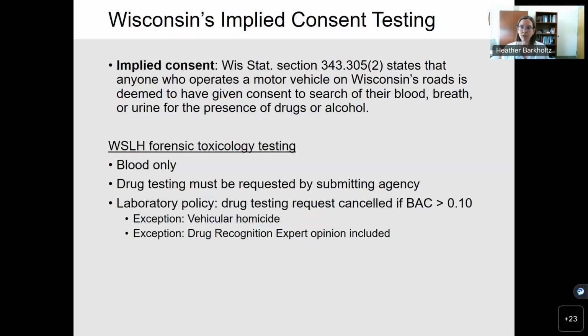For our impaired drivers, we do only blood analysis. We don't consider urine or other oral fluids for the generation of evidence for use in testimony or trials. Drug testing must be requested by the submitting agency. So if you just send us a sample, we're not necessarily going to run it through all of the workflows.